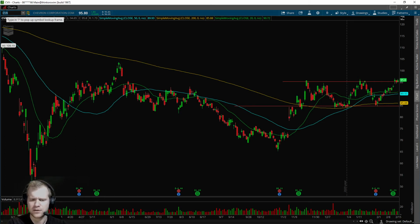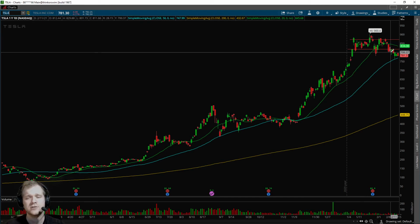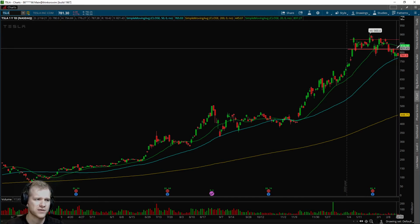A couple stocks that are really in play. I'm not really sure how I want to play this yet. Obviously, a lot of people are watching and trading Tesla. We're seeing Tesla start to roll back over. $800, big psychological level. It's a big level in general, but you also have this level here. Be careful with Tesla. If you want to try to swing it, God help you, because it's a very headline prone stock, obviously.